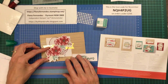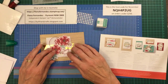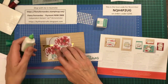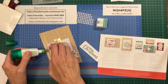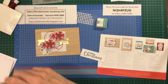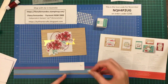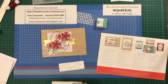Yeah. Like that. Let's give it a bit of a push down. That one's sitting up a bit. Okay. And then that'll go up there. A bit of glue under there. Hold it. A little bit more under here. So I'll just turn that around. Just putting a bigger bit of glue under there. Right, and now I'm going to use the dimensionals on the back of this so it sits up higher. Just put one up the corner.